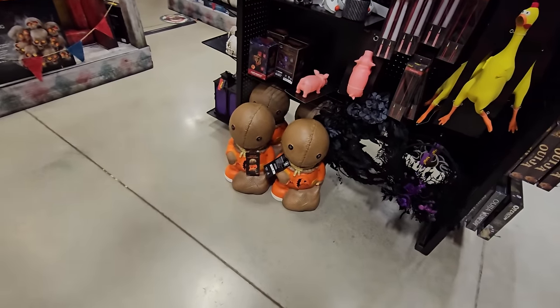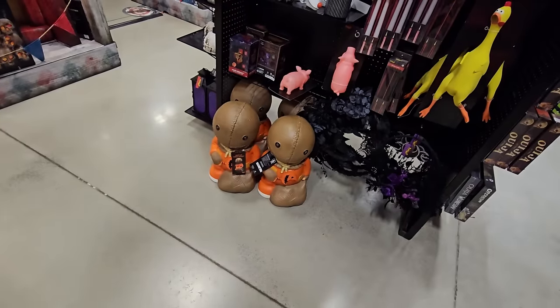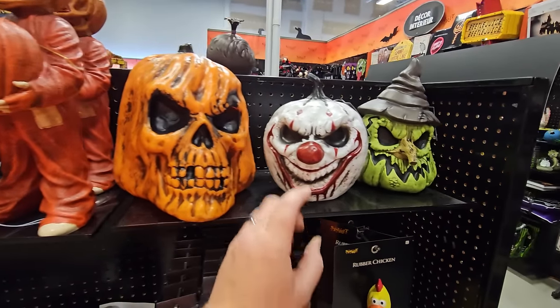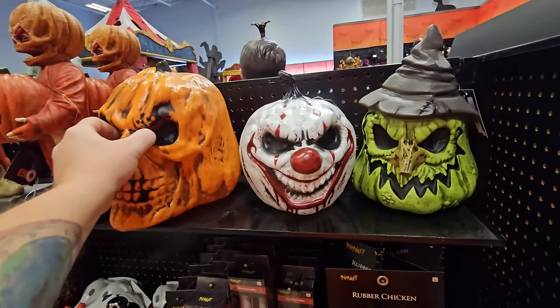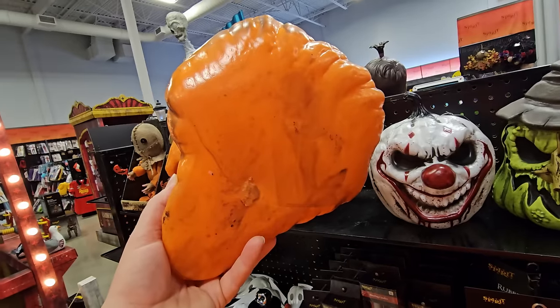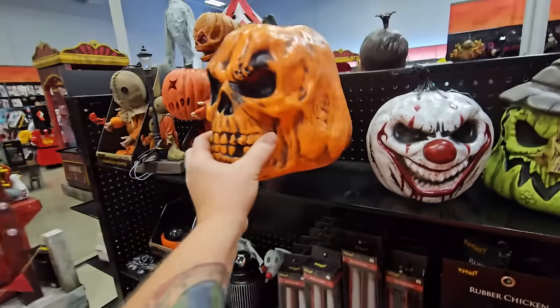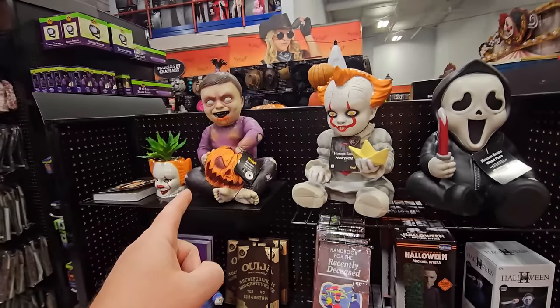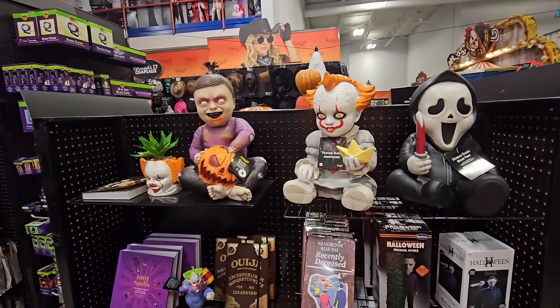We got some of these light up porch buddies down here. Sam from Trick or Treat. We've got all three of these blow molds up here. They don't actually light up, but you could easily add a light to them. Like you could cut a little hole in the bottom or the back and add a light to those, and that would be cool. I love how they have different zombie babies just set up all around the store randomly.